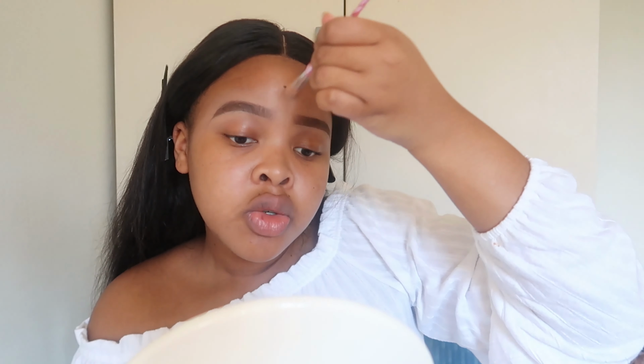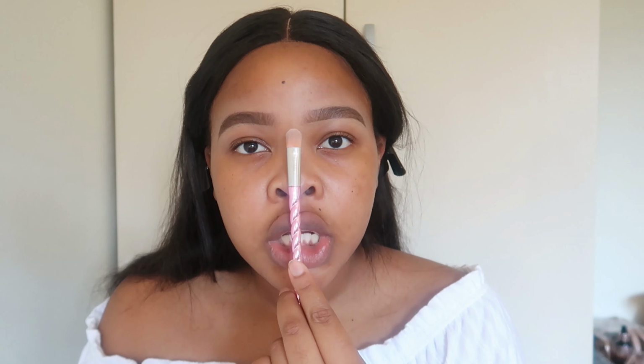Sometimes I do this when there's too much on my forehead, or when there's still brown on my nose bridge. So I just do this like that. And I like this because now that it started here, you can work towards aligning it where you want, so that they're not too far apart, but not too close. So I like them like this.